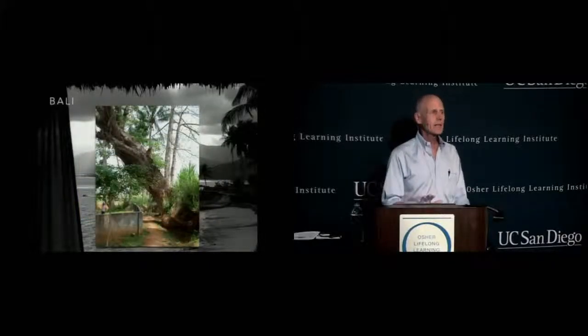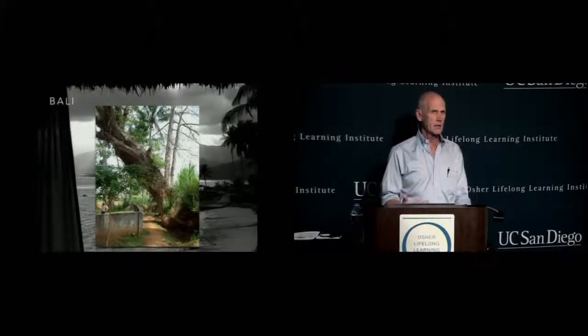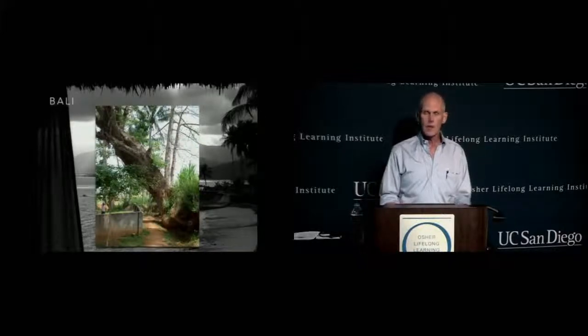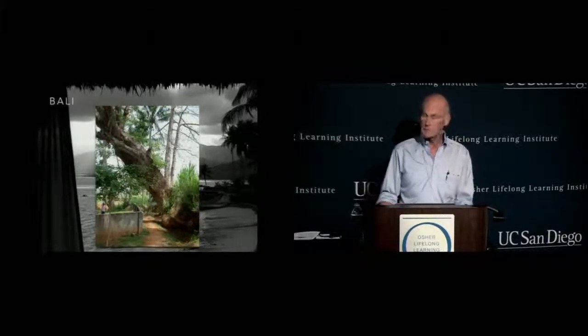So I want to give you a quick glimpse of what happens. How do we end up with the beautiful things that we do? This tree is in central Java. It's about to fall over on a community bathing area. So all the trees we get are either owned by a large extended family, it's tree by tree, or by a village. This one was owned by a village.